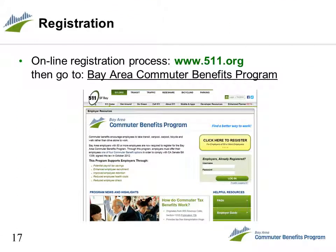To register your company, visit 511.org and click on the Commuter Benefits Program link. On this webpage, as you see here, you'll find a button to register for the program, plus you'll find helpful resources and useful documents to guide you through the registration process. You'll need your employer ID number in order to register for the program. If you didn't receive your employer ID number in the mail, click on the registration link to find out how to access your registration number.